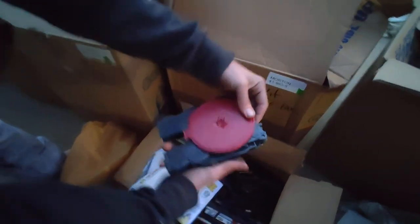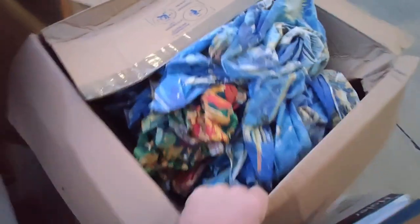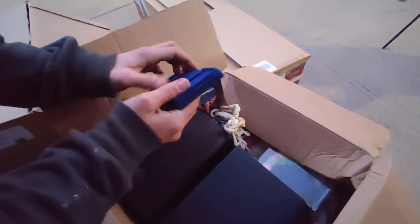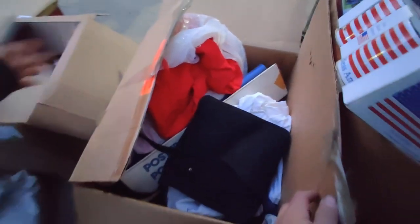Yeah. That's Transformers. Man, look at that. Transformers, that's a DVD set. That's too cool. Guys, this looks like it's Star Wars. Star Wars bedding. How about that? What else we got? Oh, no. More speakers. Wow. More speakers. Damn. Empty. Crap. How about this box?